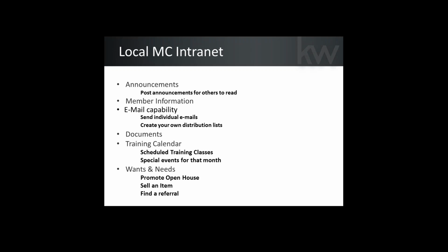And you can sync this calendar with that KW.com calendar as well, or your personal one. It doesn't matter, but that way you'll always know when the training classes are. It's a really quick, easy to follow step on how to sync the calendars.